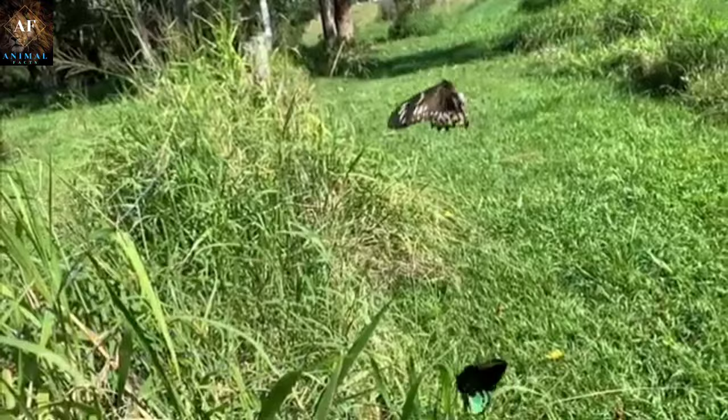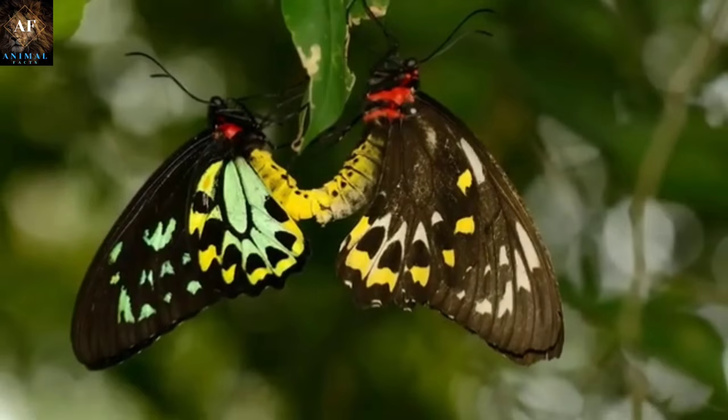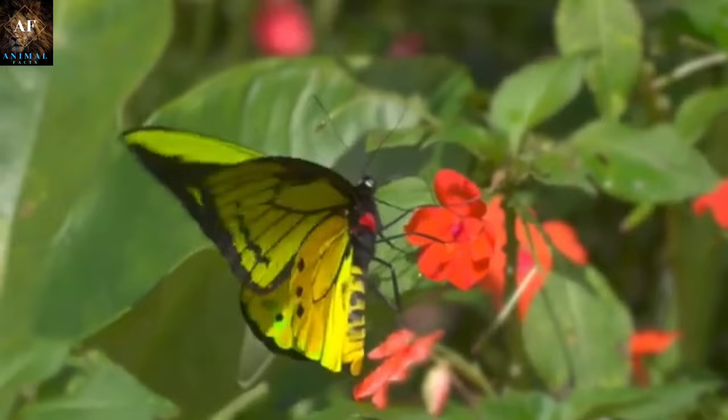The body of the butterfly is relatively small compared to its wings. It has a black body with a fuzzy texture, and the abdomen is segmented and slender. Queen Alexandra's birdwing butterflies are native to Papua New Guinea, where they inhabit tropical rainforests. They are often found in the lowland forests and river valleys of their range.